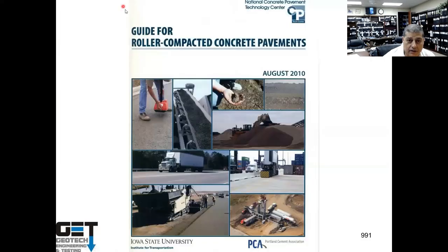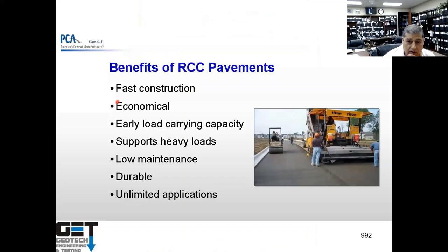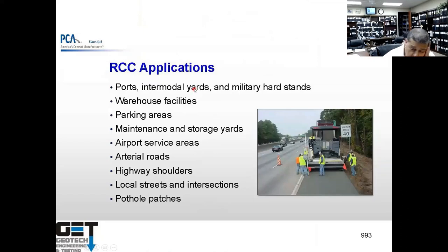Roller compacted concrete. Port of Houston uses a lot of roller compacted concrete. It's essentially just regular concrete with a slump of zero, and it has very little water in it. It has the benefits of fast construction. It's economical, with early load carrying capacity, supports heavy loads, low maintenance, durable, unlimited applications. So they use it a lot for port facilities and also road projects.